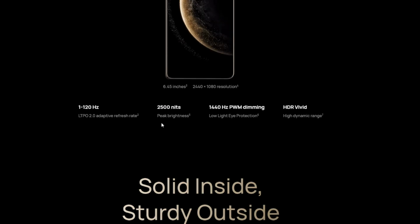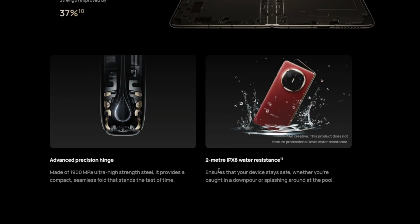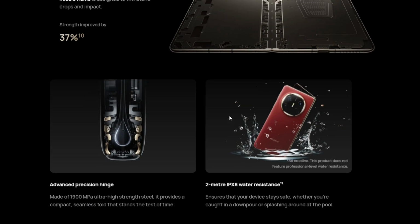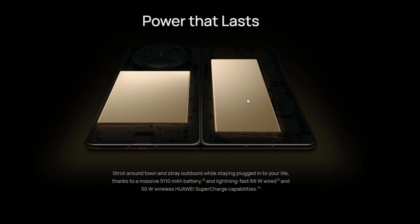Yeah. I mean, 120 hertz display, 1440p, dimming options, HDR, vivid, 2500 peak brightness nits. It looks good. It has IPX8 water resistance, which again, I felt like there was a period of time where I feel like we were kind of moving toward the idea of making phones dust resistant, but I guess we're just not there yet. I know the Z Fold 6 has some dust resistance, but I feel like we're just not there yet, I guess. We're kind of still waiting.